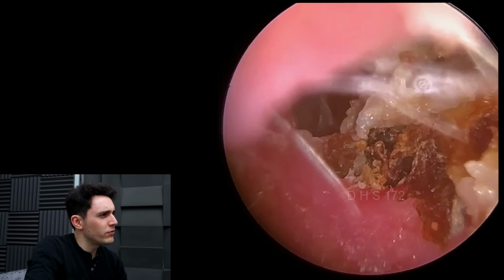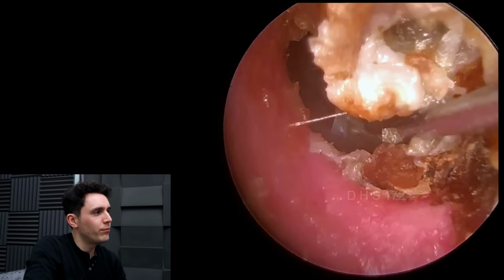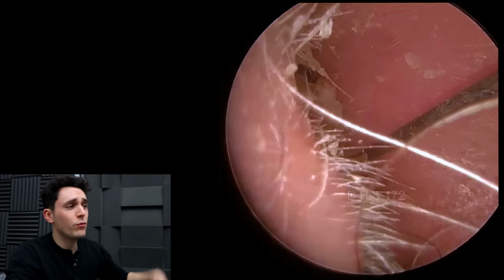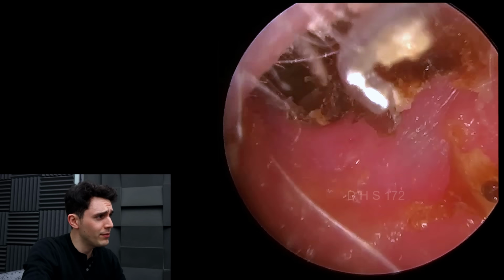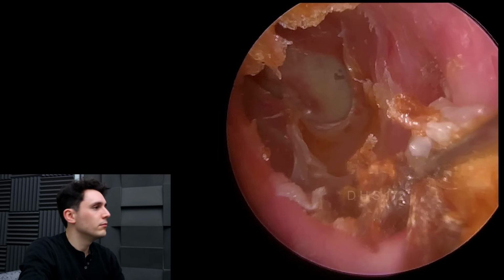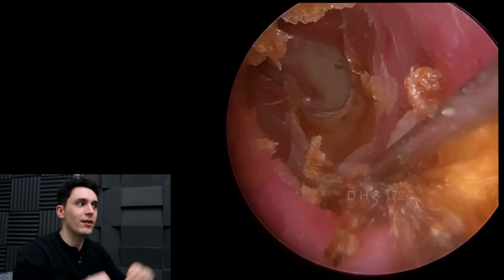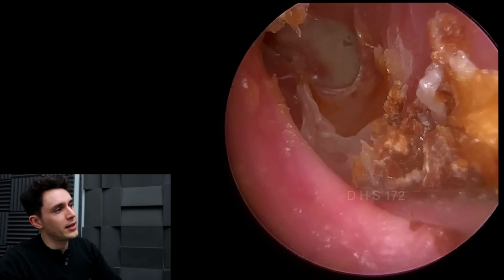So again, I'm just trying to drag up out of the bottom of the ocean this debris here. He's still waiting. Even now, at the time of upload, he's still waiting for this ENT appointment, and we'll see what happens. I think the surgeon will almost certainly ask for a CT scan to see exactly how deep the trench goes and how much bone they'll need to take away.